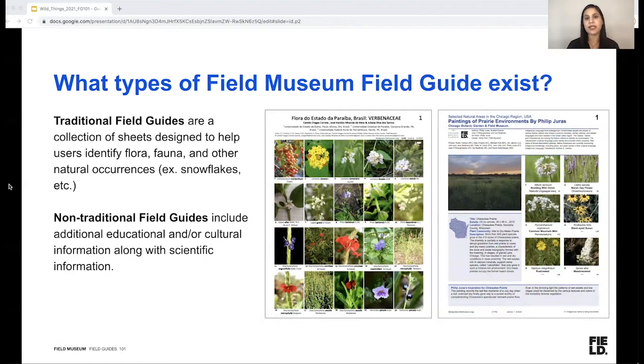A traditional field guide is a collection of sheets designed to help readers identify flora, fauna, and other natural occurrences. Some are site-based, others are seasonal, and some may have multiple focal points. An example of this is our guide from Paragominas, Brazil. It includes taxonomic information along with high quality photos. We also have non-traditional field guides, which include additional educational and/or cultural information along with the scientific information.